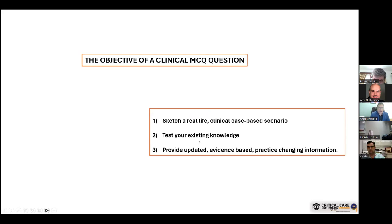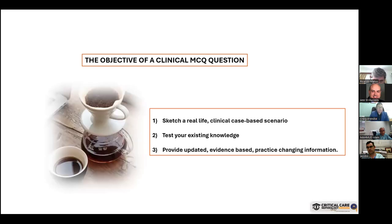We then want to test your existing knowledge. And this is not so that we can make fun of people getting it right or wrong. No, we want to see what you would do given a certain amount of choices. And then we would come to providing you with updated evidence-based practice-changing information. And I think that's the whole point of this exercise, for us to impart knowledge that is up to date and that you can use in your practices and change your practices. Now, most of the questions, in fact all of the questions, really should have a theme. And I've put a theme to this.